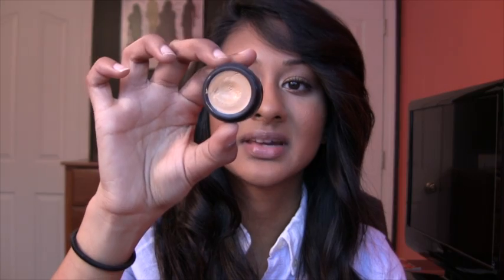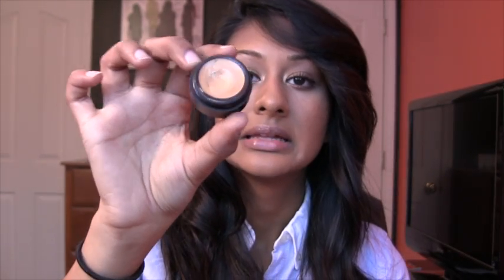Another awesome product for cameras is the Laura Mercier Secret Concealer. This is in the color 4. And this was one of the very first concealers that I discovered for cameras, because I used to use a lot of different concealers and they always ended up really showing up on cameras, and you don't want people to be able to see that. In real life it would look fine, but on cameras it wouldn't. This is one of the few that would.